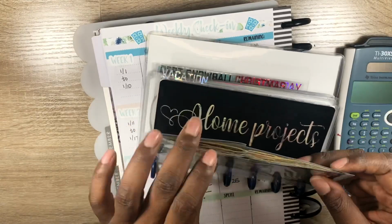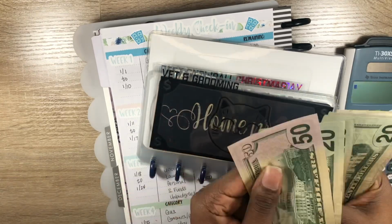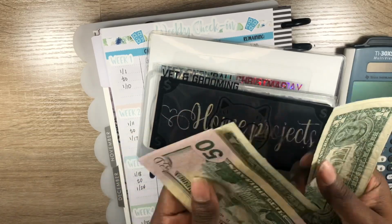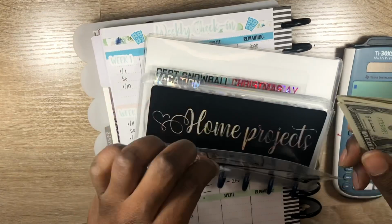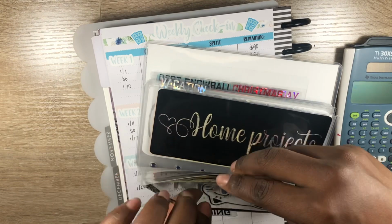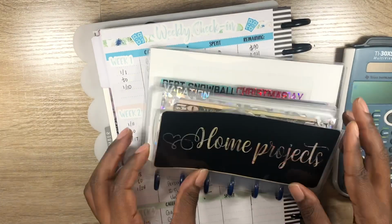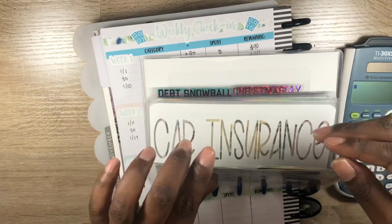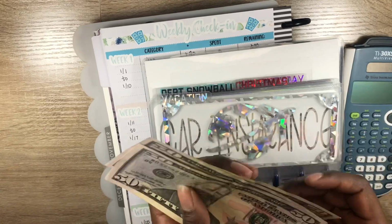All right, for vet and grooming, I have 50, 70, 90, 110, 115, 120, 125, 126, 127, 128, and 129. Okay, that is building back up nicely. I would like to get this envelope back to $300. For home projects, this has a total of $50. For vacation, this is currently at 50, 100, 150.